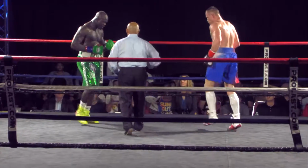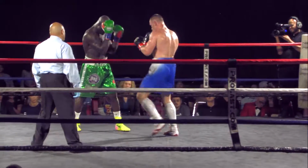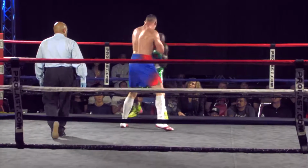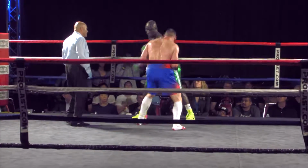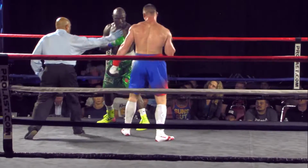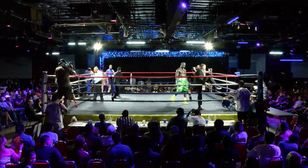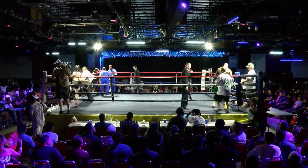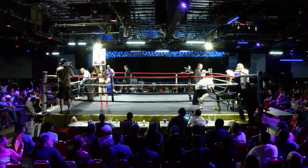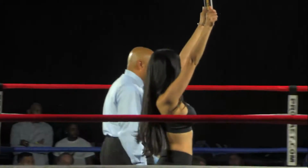Very good round for both these fighters. These pugilists exchanging with each other. Who do you give this round? I can't even say, man. This is definitely a pretty even round. Both fighters. I'll tell you guys what, though. Round number 7 is next.